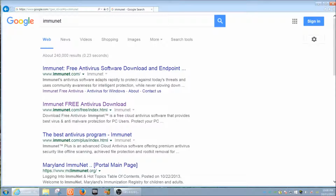Okay, so as you can tell here, I went through this earlier just so it stands out. I'm trying to make this as simple as possible. You want the one that says Immunet Free. Of course, Immunet has a paid version of the software, but you don't need it. I mean, you can get it if you really want it, but you don't need it. What you want is the second link that says Immunet Free, all caps, where it says free. You can see it's a different color here because I already clicked on it in the past. So go ahead and click on it.